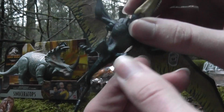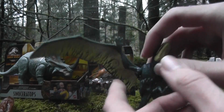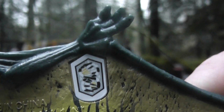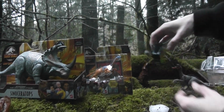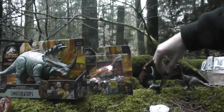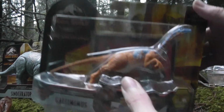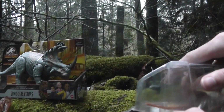It's got standard Dimorphodon legs, which are connected together, and a rubbery tail. And of course, here's the scan code. Okie dokie. So you can sit this guy down. Very nice addition to the collection. I do love the kind of dark blue color scheme of this Dimorphodon. So next we'll move on to the retro Kenner-style Gallimimus.